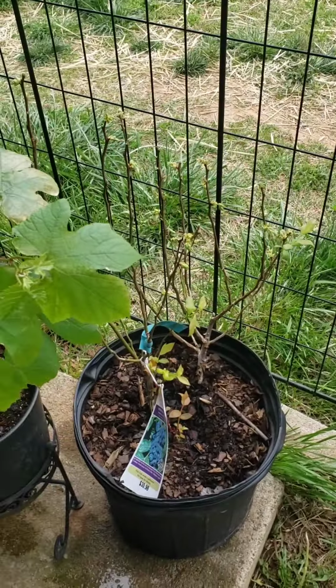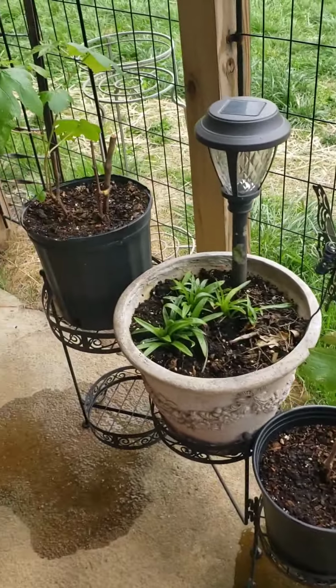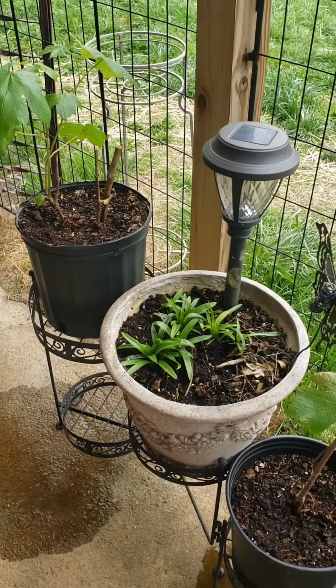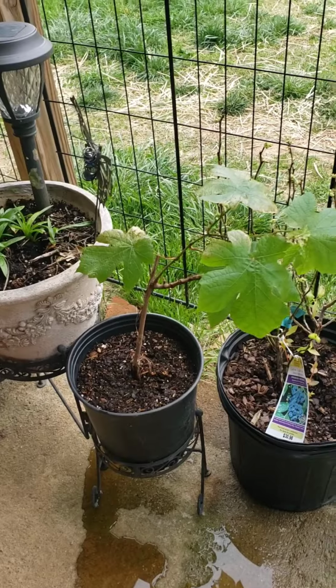And I have also been carrying these in and out. I leave them outside if it's not real cold, but if it's going to get in the lower 30s or probably even the mid 30s, then I go ahead and bring those in, just because they're in pots, and if the roots freeze, I'm afraid it could kill them, so I bring them in.